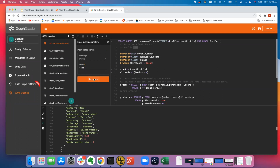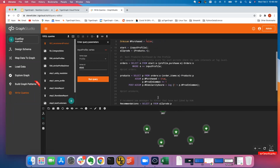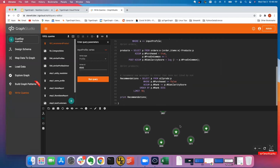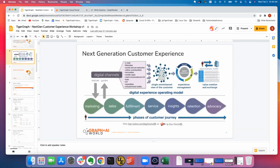And so I give it a profile ID, and it says, here are the products that we recommend. And I'm recommending these products because these were like people that had products in common. So this is a customized product recommendation that's based on all of my experience management. I want someone that has responded to a campaign, that's responded to a support message, that's interacted with the chat. That's the people that I'm alike. Now go find the products that they have and recommend those.